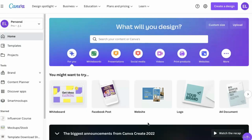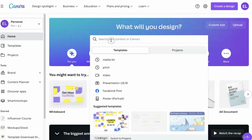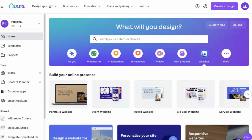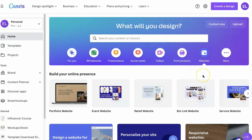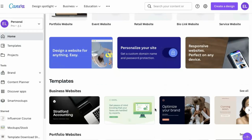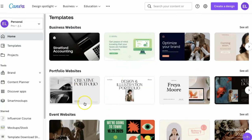And when you first log in, you're going to see a variety of different products and projects, and you'll see that websites is here. It's also currently here. You can also search for it if for some reason you log in and don't see it. But anyway, we're just going to click here on websites, and that's going to bring up a lot of different website templates. Now, they have some of them grouped like portfolio, event, retail, bio, service. They also have it where you can just sort of scroll through.